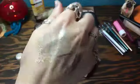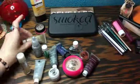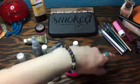But I love the cream glitters because you can just rub them in anywhere you want glitter. Boom, there it is. Ooh, not really into gold glitter in general. But that's why I put it on my hand so I'm not wasting it. This all came in a set, all of these glitters.